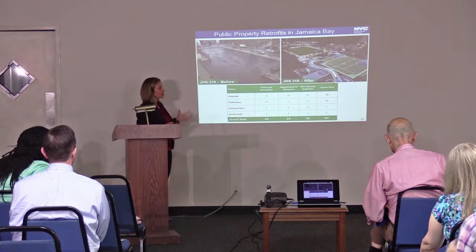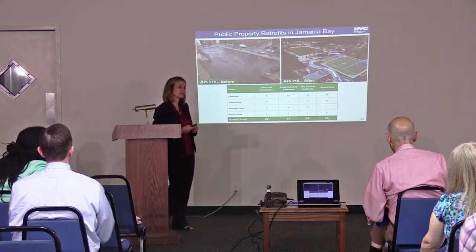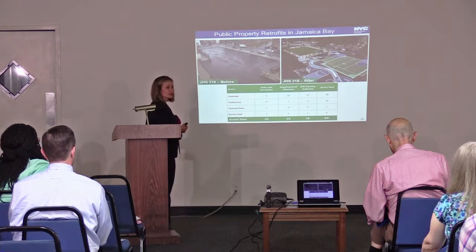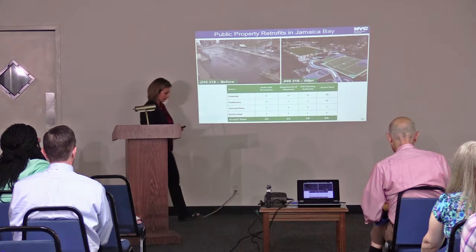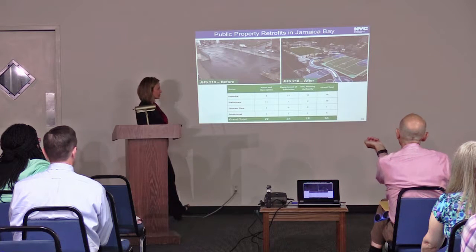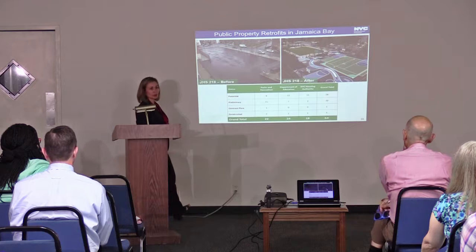These are the type of projects which we believe the next reality of green infrastructure in the city is going to look like, in those three different public partnerships, including the Trust for Public Land.